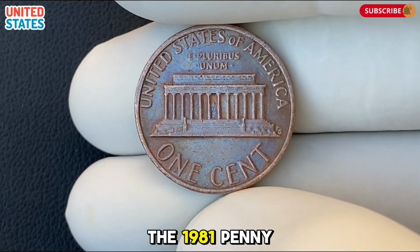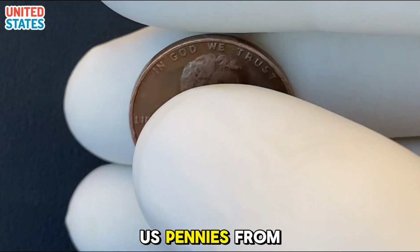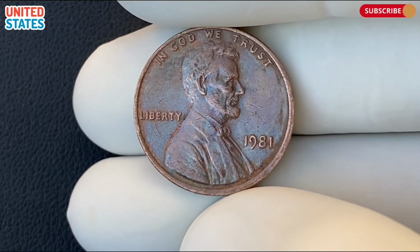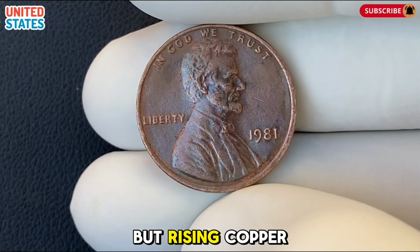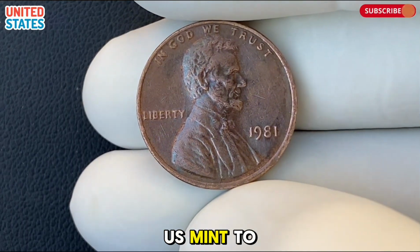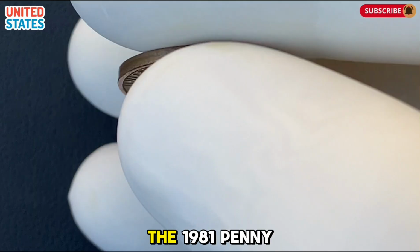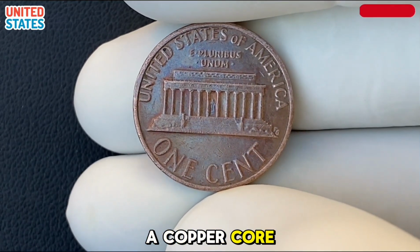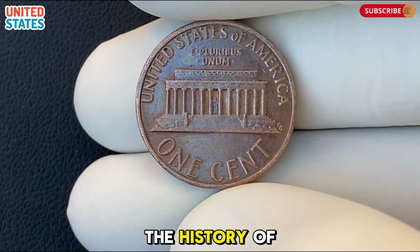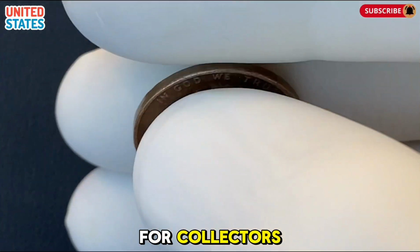The 1981 penny is made of copper-plated zinc, a material that was used in U.S. pennies from 1982 onward. Prior to that, pennies were composed primarily of copper, but rising copper prices led the U.S. Mint to switch to a cheaper, copper-plated zinc composition. The 1981 penny, like its predecessors, was minted with a copper core, making it an important part of the history of American coinage. Now, here's where things get interesting for collectors.